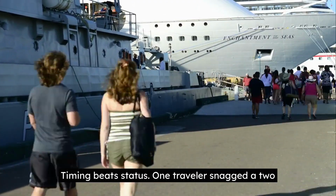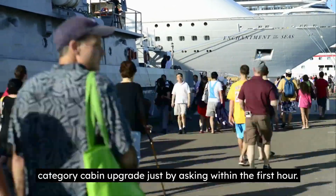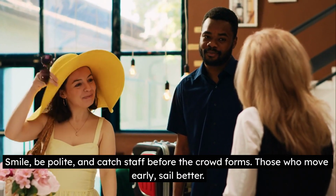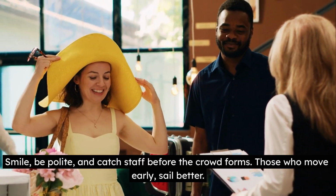Timing beats status. One traveler snagged a 2-category cabin upgrade just by asking within the first hour. Smile, be polite, and catch staff before the crowd forms. Those who move early sail better.